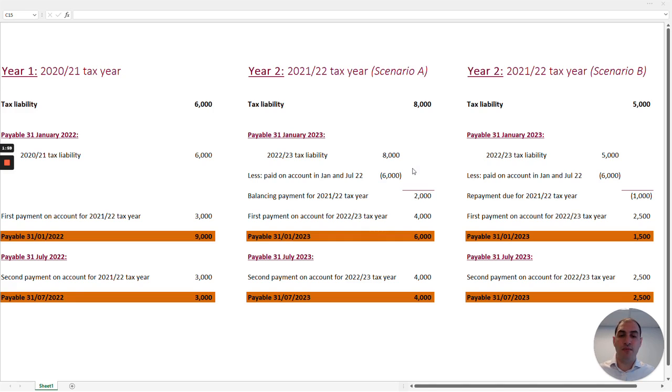You've got a tax liability of £8,000. You've already made payments on account in January and July of £6,000, being £3,000 in January, £3,000 in July. Therefore, there is a balancing payment for this tax year of £2,000 that needs to be paid. Plus, you've got the first payment on account for the next tax year to pay of £4,000, being the total payable on the 31st of January 2023 of £6,000. Coming up to the 31st of July later that year, you need to make a second payment on account of £4,000, meaning that when it comes to the 22-23 tax year, you've paid £8,000 towards your tax liability.